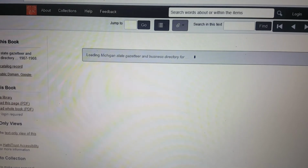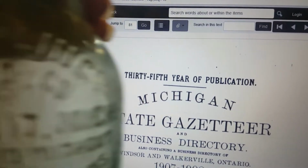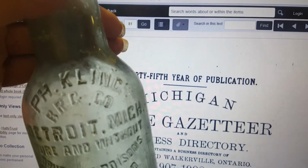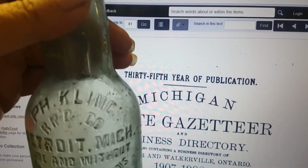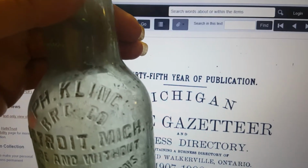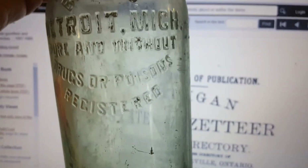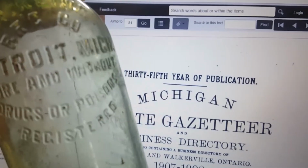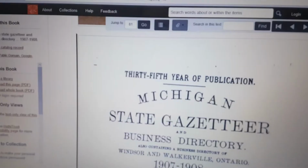Okay. And what I want to do is research this bottle, which I'm not exactly sure if it's a soda or a beer, but I'm going to try to find information about this bottle. It says P.H. Kling, BRC Company, Detroit, Michigan, pure and without drugs or poisons, registered. My grandson and I found this earlier in the week. And it's like 7/8 of a bottle. It's broken, but I kept it.